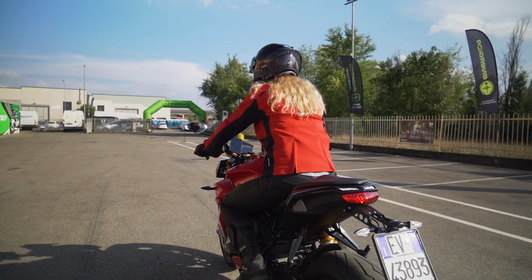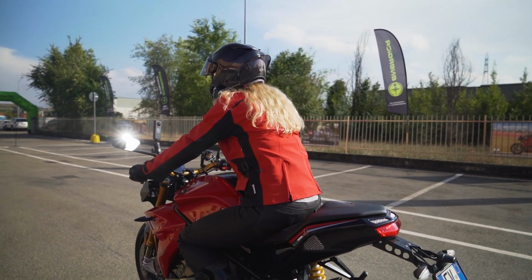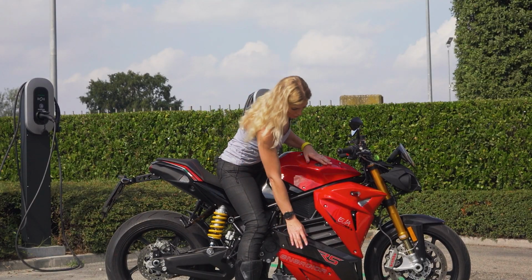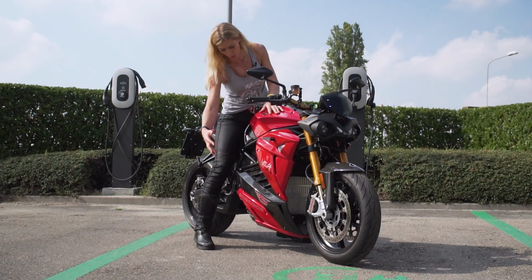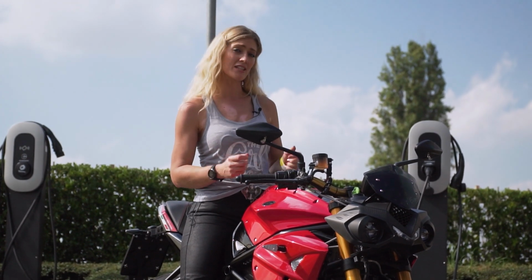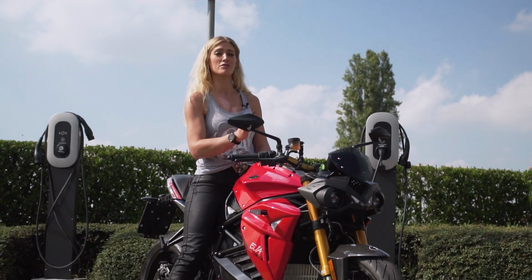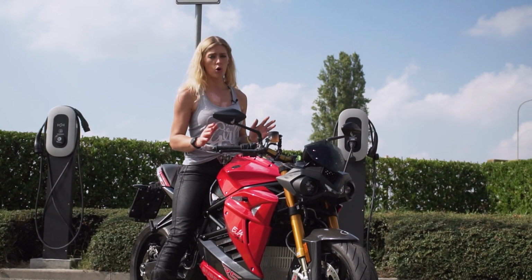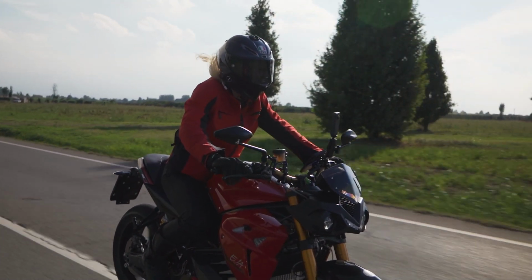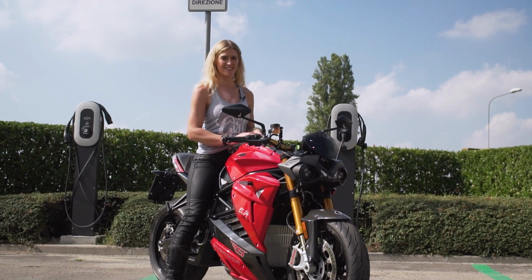Now, this model is the RS, so it's a top spec model in the Energica Ribelle range. And from what you can see on the bike here, we've got loads of carbon, we've got the Öhlins, and there is a slightly different mapping on this bike, which does give you that slightly better acceleration that I mentioned, of 2.6 versus 2.8 to 60 on the non-RS version of the bike. So you're getting a little bit more bang for your buck, if that's not too cheesy to say.